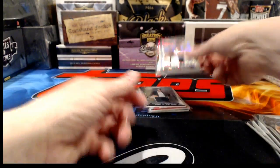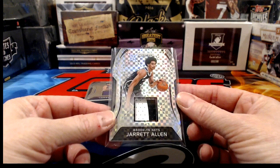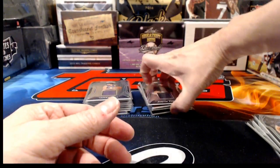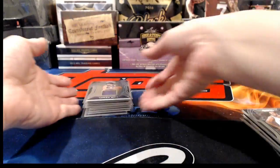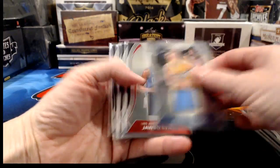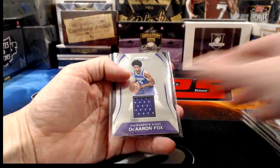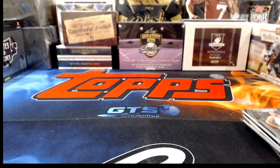The Jarrett Allen we will flip over again because that one bears a second look. Checkerboard, of course, a nice big piece of jersey there, 2-color and numbered to 10. So that is an unexpectedly nice jersey hit out of here for the Nets. The rest of these, of course, unnumbered. And that is our break for tonight.